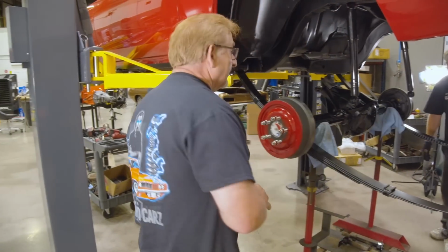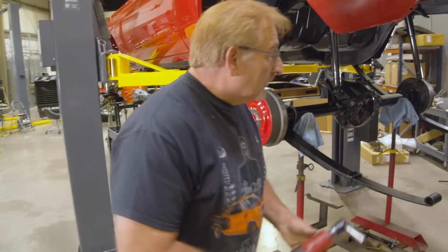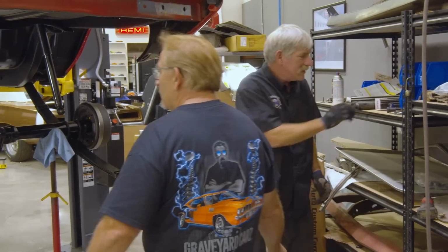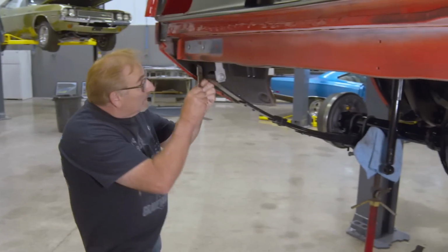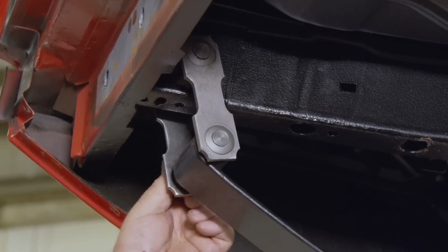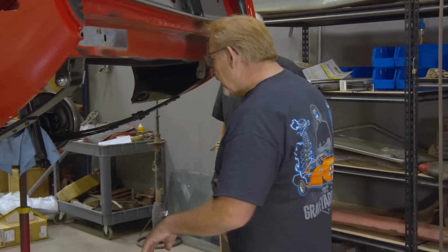Okay. You got your shackles handy? Yes, sir. Whereas when we were kids, or most people at home, especially GM guys, Ford guys, they still will stuff an engine down through the engine compartment, take the hood off of it. We did it as kids too. Let's lower that bad boy down and see if we can put some shackles in. Okay, up in the air.